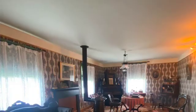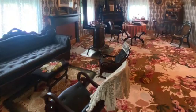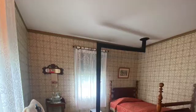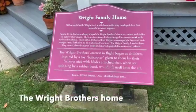And so as you walk in this house of Henry Ford's family, this is from his perspective, everything how it was whenever he was growing up. So they've done a fantastic job of recreating this. It looks wonderful. So you've also got, right across the street, the Wright Brothers home.